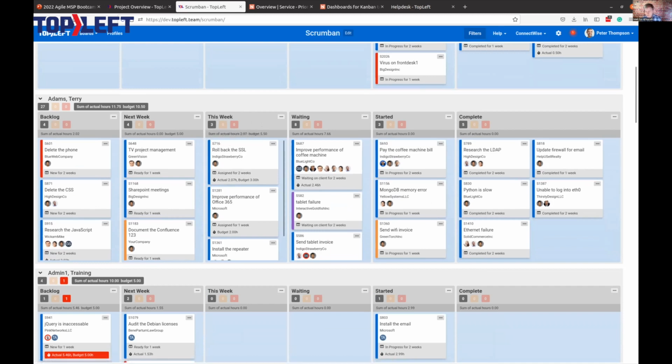And the engineer would actually work pretty normally. They would take work out of the this week column, whatever is at the top, pull it over to the started column, work it, and then pull it over to the complete column. And eventually by the end of the week, if everything goes well, Friday afternoon, they're pulling off the last ticket from this week, and they start it and send it to the complete.